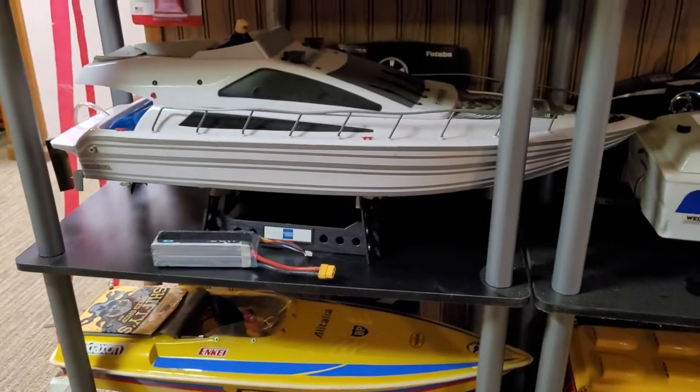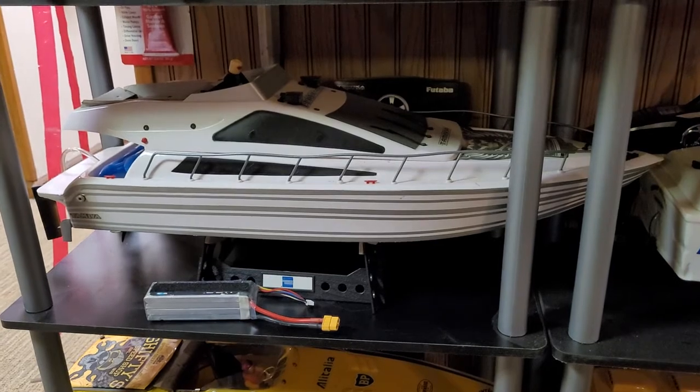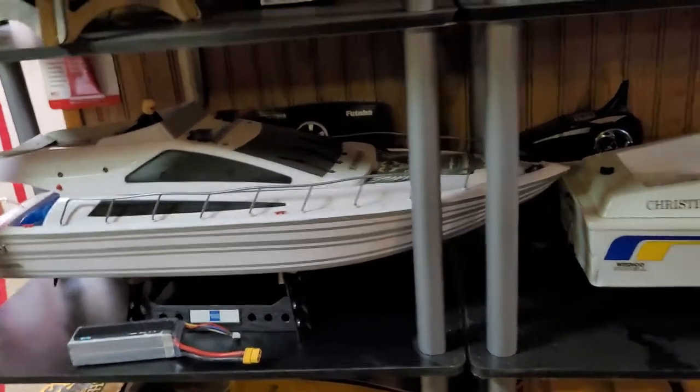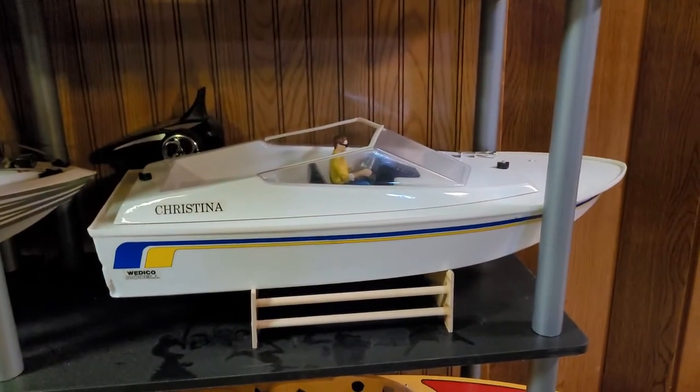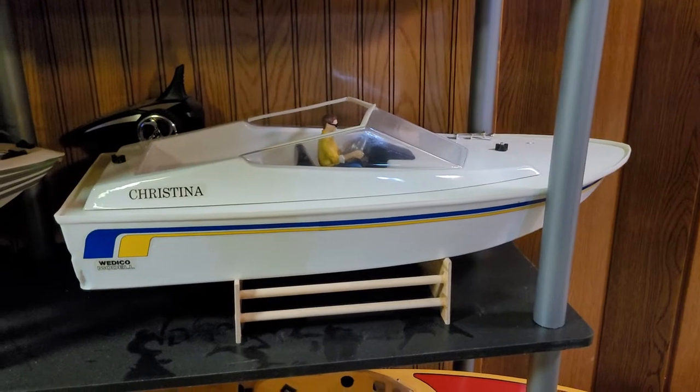Yeah. Here's the Atlantic boat that I modified. Got lights on there. Run that on 4S. 2000 kV. That thing does about 40 or 50. I'm not sure. This is my most recent build. Not done building it yet. This is the 1971 Wedeco Christina.